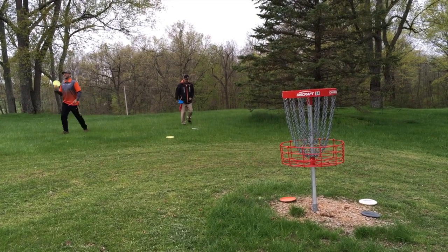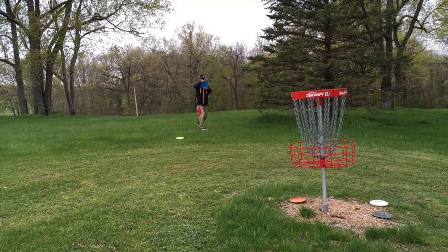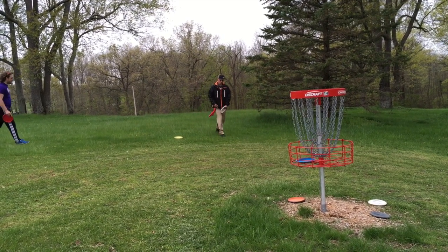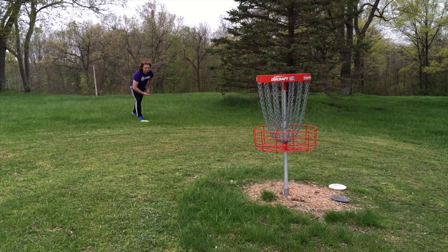And you kept it low again. We're going to blame the wind. We can blame anything we want. Or bad putting again. Okay. But Randall with a great cleanup. That was probably the same distance from his previous putt. So good adjustment there, changing his discs.